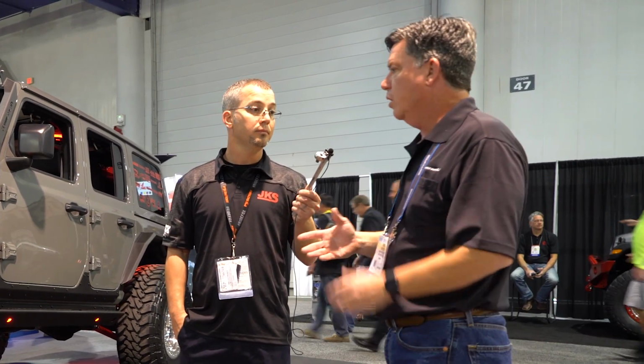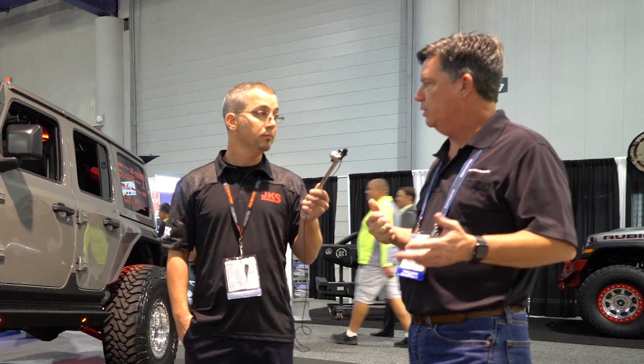And we have our tire carrier. And our tire carrier actually works with the OEM door just like you would open it. We've got some experience with the Hammerhead products.